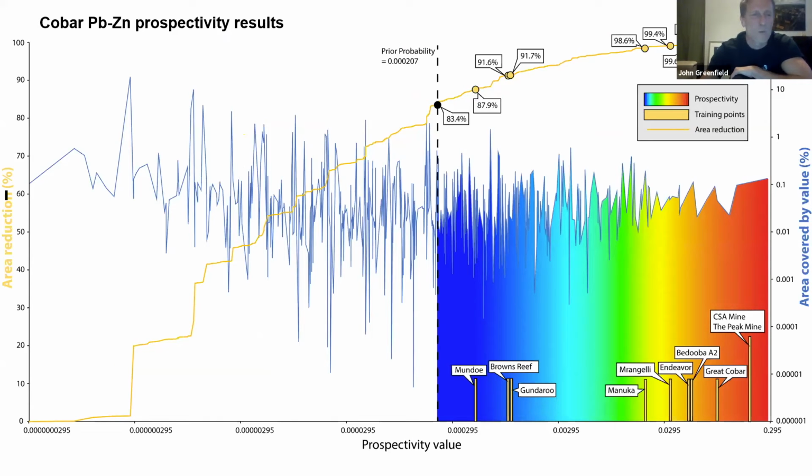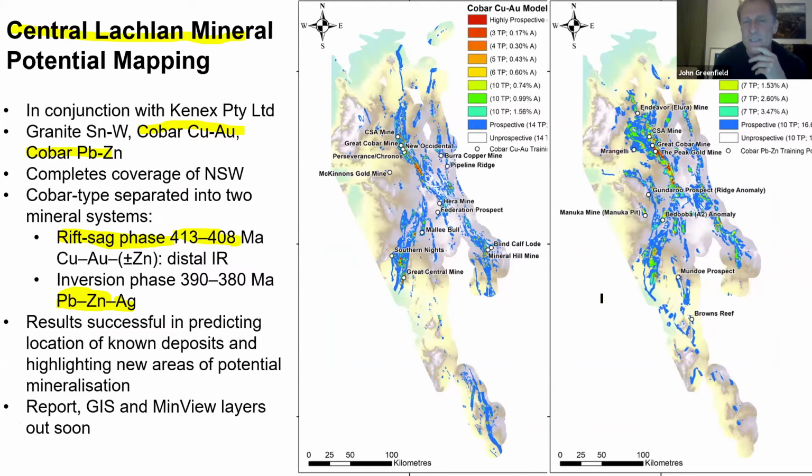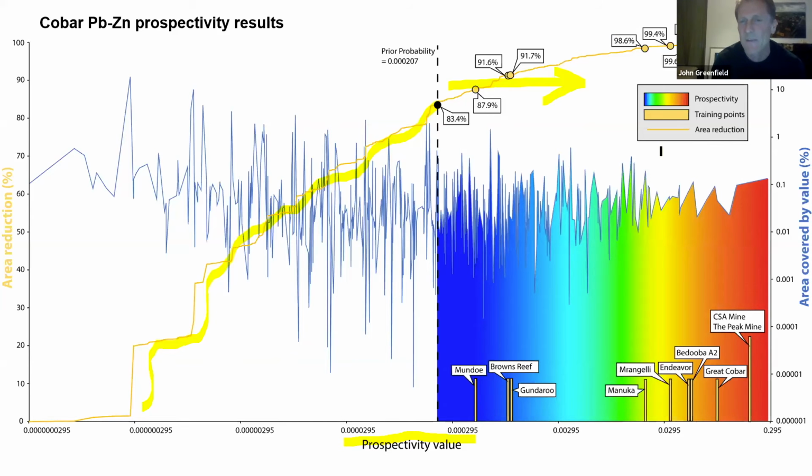So basically, what we're looking at here is the area reduction. So we're reducing our area that would be considered prospective, because this is our prospective values going up in this direction. So basically everything east of that line is considered prospective, which is why we've got our colorings here. So those colorings you could see in the previous slide, that's what these colors relate to. So everything in there is prospective, and you can see the full range of the mineral system here.